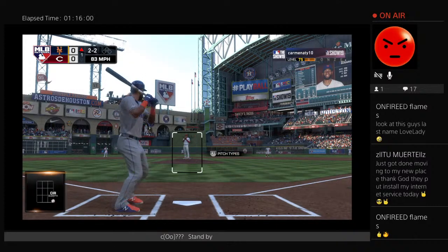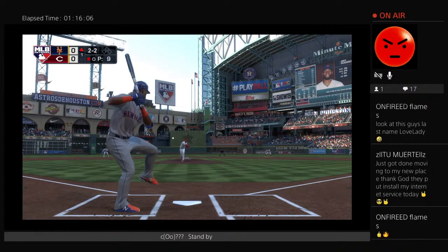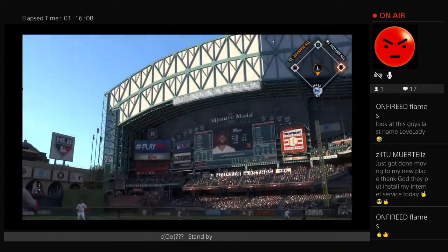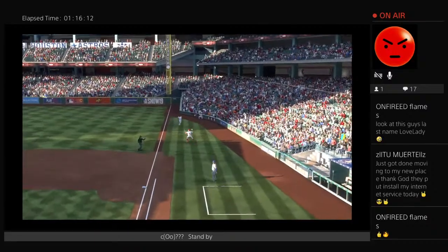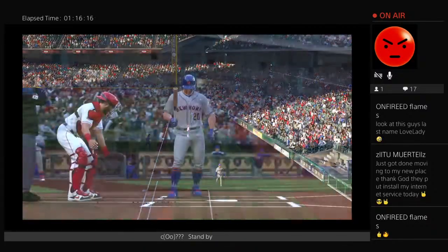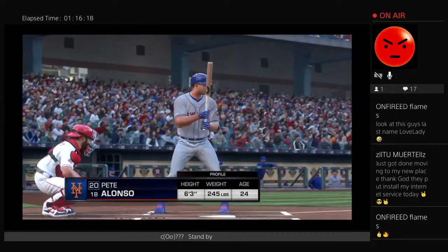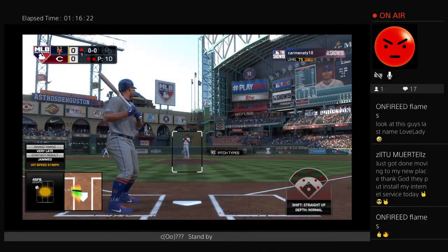2-1 pitch, a circle change taken for a called strike 2. And he popped it up back into foul territory behind first. Therefore, it is Votto. 2 away now. Batting third next will be the power bat of the first baseman, Peter Alonso, number 20. First chance for him here in the top of the first with nobody on.